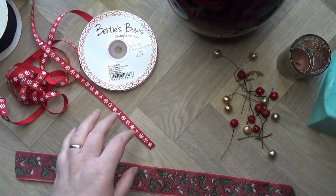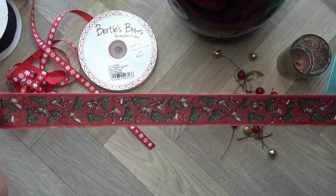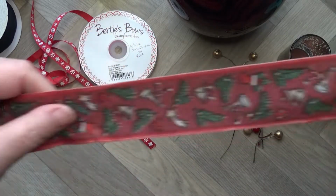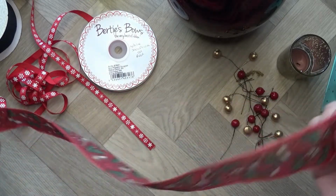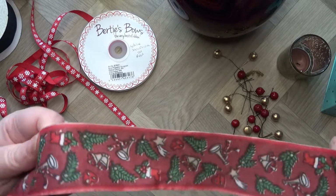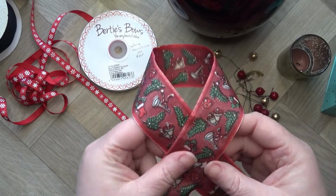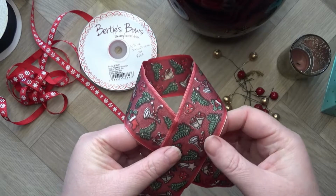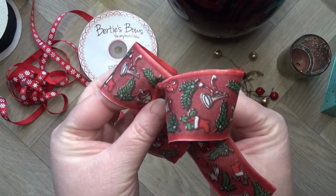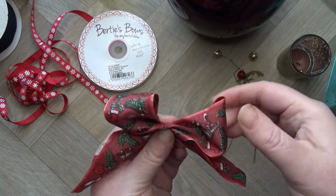Okay, so the first thing I'm going to do is I'm going to show you how to make a very quick collar bow. Okay, so you get your piece of ribbon. This is just a bit of ribbon that you might have off a previous present or in your stash or something. And so what you do is you make a collar. So it looks like that. Okay, make sure your 2 ends are the same, and then you pull this middle piece up into the middle like that. Okay, and there you have a bow.